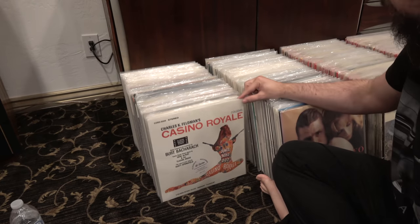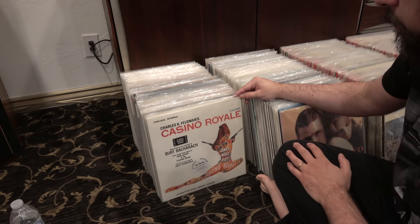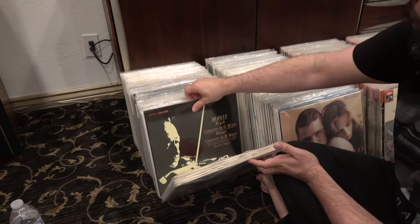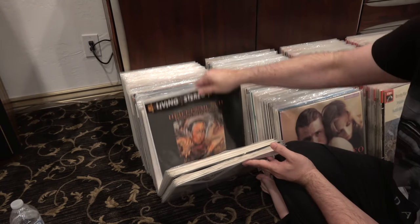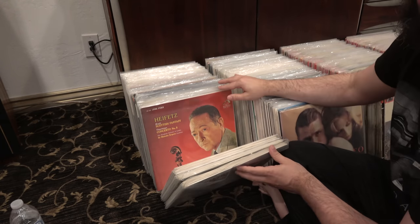I'm going to kind of start with probably the most desirable stuff in the collection, which unfortunately in 2020 is not the classical, although there's some amazing classical music in here. But let's take a look at some of the jazz and the audiophile records. So here we're going to start with these single-sided Classic Records releases. So Casino Royale soundtrack, single-sided. Heifetz, single-sided. More single-sided. So these I kind of sorted out and I bunched up as sets.